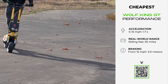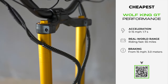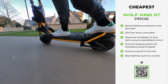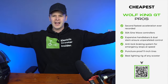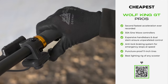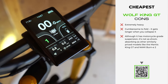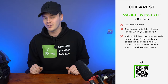However, the iconic dual stem design makes a huge difference in maintaining stability at high speeds, and with the King GT, there's zero wobble. Likewise, the humongous 11-inch tyres are manna from heaven when it comes to maintaining traction. In fact, everywhere you look, it's designed for maximum enjoyment at high speeds. The thumb throttle facilitates a smooth flow of power, while the ultra-wide handlebars, lock steering and 12 riding modes guarantee excellent handling. And when it comes to stopping, you can put your faith in the hydraulic brakes.